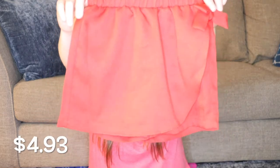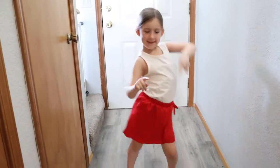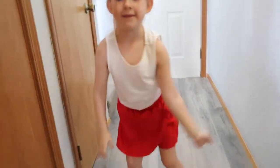And then I would not have chosen red on my own, but she saw these and loved them. She wanted a skort, and so that's what this is. And it has the little bow on it. It's really cute, and it won't go with a lot. It'll go with a couple of her shirts that she got from Shein, but it will go with a lot of the stuff she has in her closet, so that's why I was okay with it.